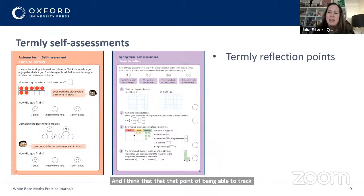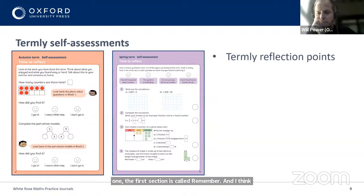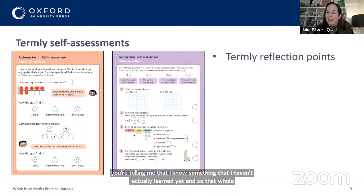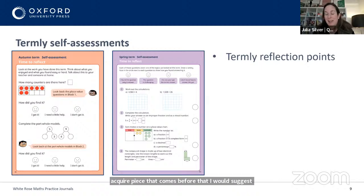One of the things that I noticed, Will, was that on page 1, the first section is called Remember. And I think as a learner, that would throw me off if I was learning this with a tutor in a home ed context, because for me, it's not remember. You're telling me that I know something that I haven't actually learned yet. And so that whole acquire piece that comes before that, I would suggest, Jenna, if it was me, I would introduce the concept first, what Will called exposition, and then I would open this book afterwards to actually give them the independent work. Does that sound right to you, Will?